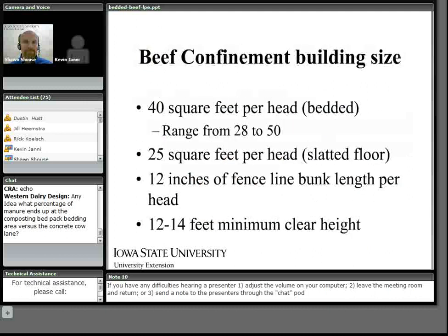When we look at the way these buildings are sized, typically Midwest Plan Service recommends 40 square feet per head for bedded confinement buildings, although I hear producers talk about a range anywhere from 28 to as much as 50 square feet per head. Observing those buildings, I still think I'm most comfortable with the Midwest Plan Service recommendation and having at least 40 square feet per head in the bedded confinement building. This is as opposed to a slatted floor building where you may be putting those animals in at as little as 25 square feet per head. So the bedded buildings are larger in footprint than the slatted floor confinement buildings.